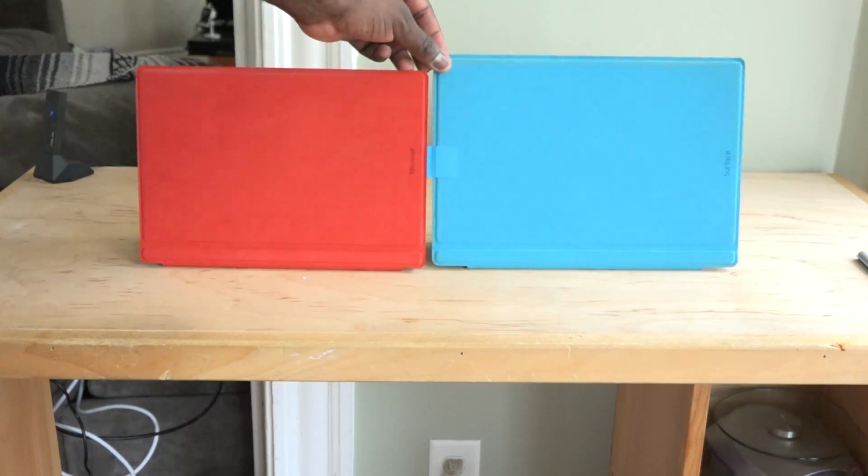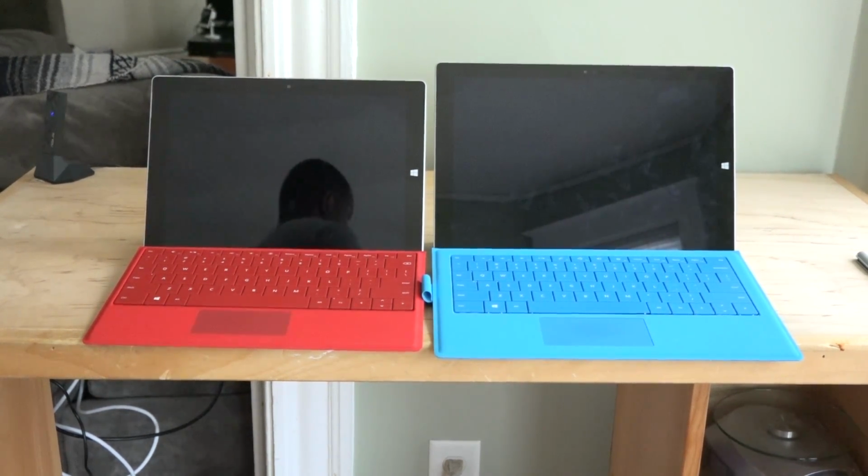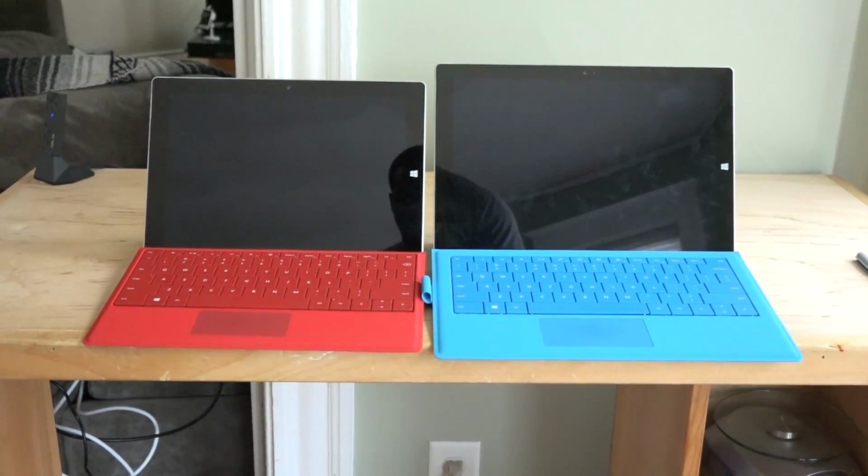So yes, they do have some similarities, but also some very stark differences. And yes, they do function on 2 different levels. The Surface 3 is more, I'll call it, your college, small business, on-the-go, quick type tablet, while the Surface Pro 3 is more of a workhorse that can give you some high-level performance, work like your high-end Ultrabook, and still give you the flexibility that you need.